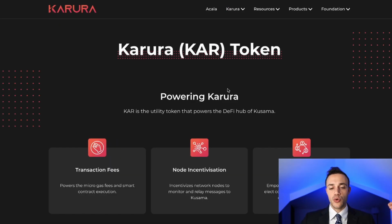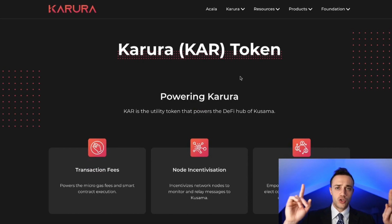Now let's get into what you actually get for participating in the auction. If you send in one Kusama, you will be getting 12 Karura tokens. So 1 Kusama, 12 tokens.